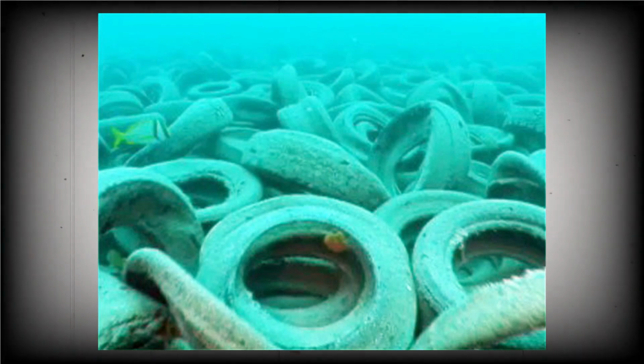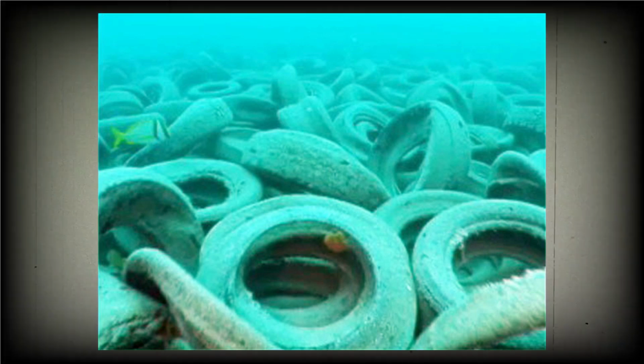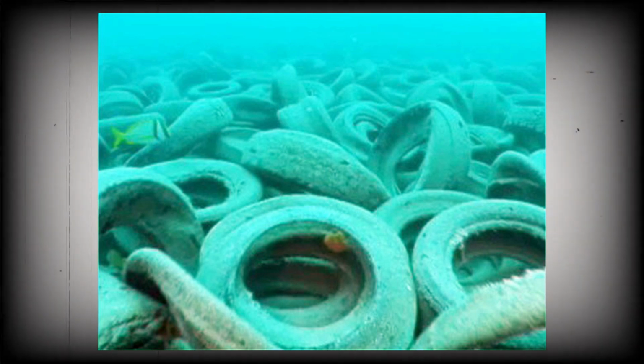Efforts have been made to remove the tires, but with millions still on the seabed, cleanup is slow and expensive. To date, only around 70,000 tires have been recovered. What started as an attempt to help the ocean turned into one of the worst examples of how not to build an artificial reef. Sometimes it's best to keep things as they are.